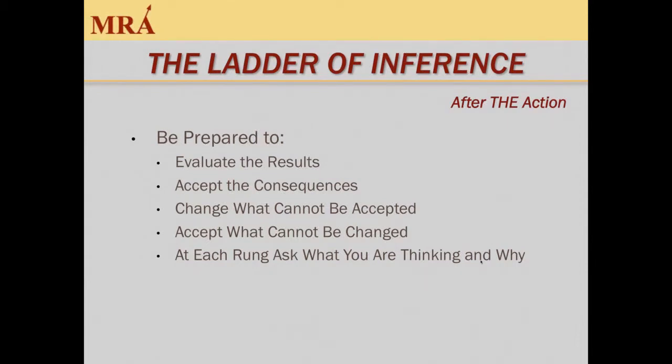So, yes, but if it's a new situation and somebody's asking you to make a really quick decision, it is an unrealistic expectation on their part for you to make a decision when you don't have all the available information that you need.